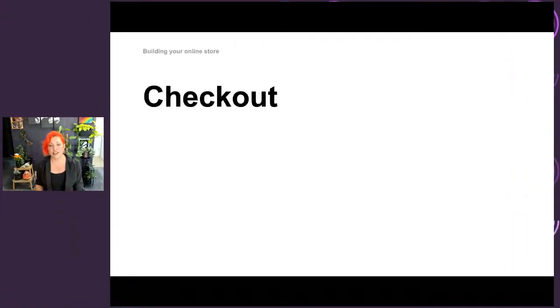Okay, building block number 3, the checkout page. The checkout page is one of the last stops in your buyer's journey. They've added a product to their cart, and you are potentially moments away from getting the sale. You want to keep the process as quick and as easy as possible for your customers to check out.